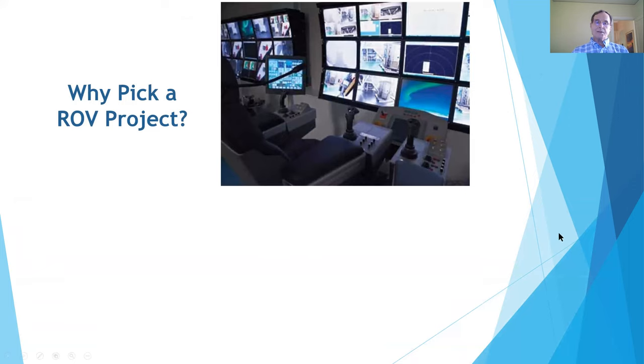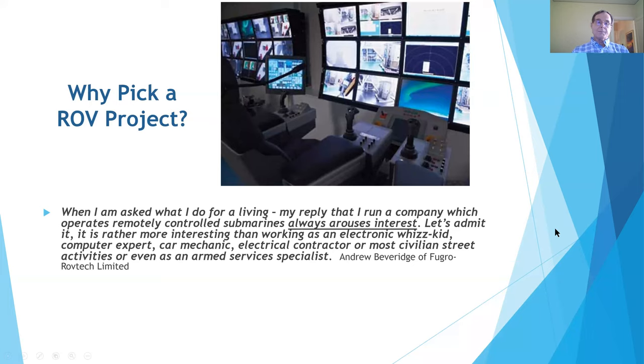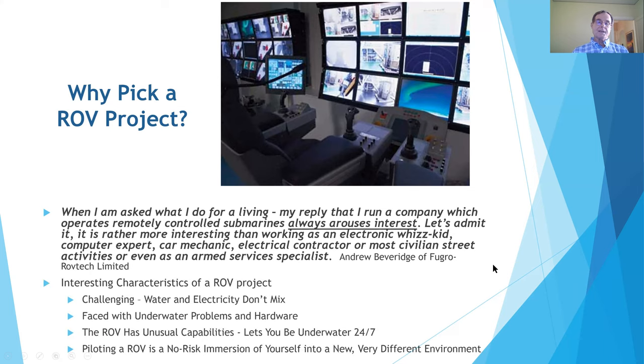Why pick an ROV project? Why pick the topic of an ROV? Well, there are many topics you could choose. The best explanation of why I picked ROVs is in the following quote. The person says that when asked what I do for a living, my reply that I run a company which operates remotely controlled submarines always arouses interest. That's certainly what I want to do for students. Make them interested in what they're doing. Make it exciting for them.